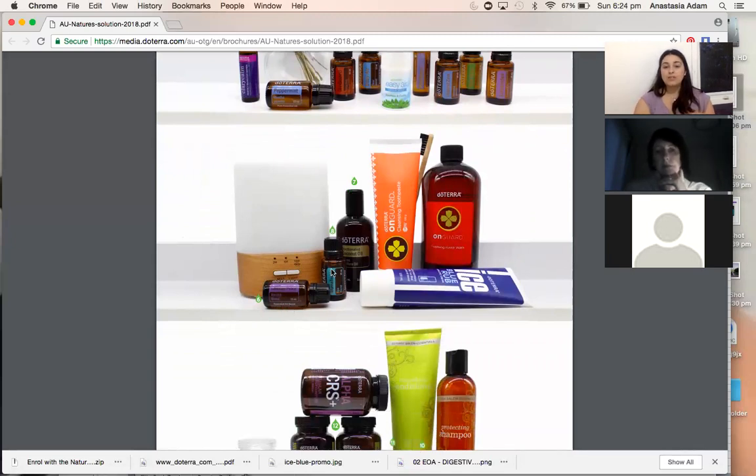We have Aroma Touch, which is very similar to Ice Blue, but it's different. It's got different ingredients. It's got different oils in them, but it's great for massaging and relaxing the blend. Cleansing toothpaste. So my mum had bleeding gums, and she added On Guard to her toothpaste one time, and her teeth have stopped bleeding now. So On Guard is amazing, and we can get it in a toothpaste that has natural whitening abilities, but it doesn't have fluoride in it. And you only need a little pea size, so the bottle lasts you a really long time.